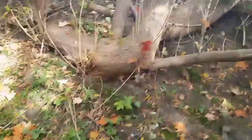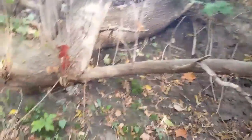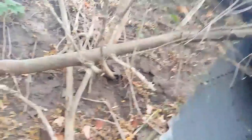Dried up creek. What do we have here? Bicycle. Won't be able to move it, but it's not very old. There's some crap here. Alright, I'm going to go and explore here and see what's out here. There's definitely some stuff dumped here over the years, and this creek has been like this for a while.